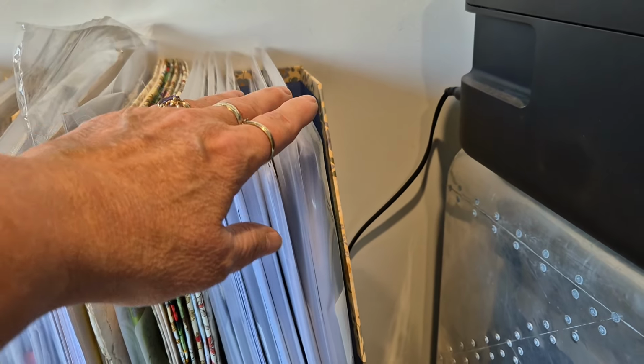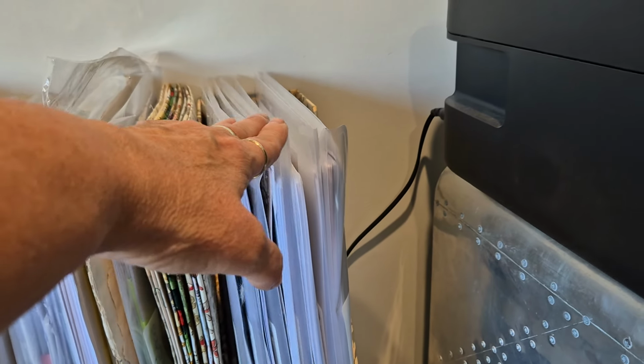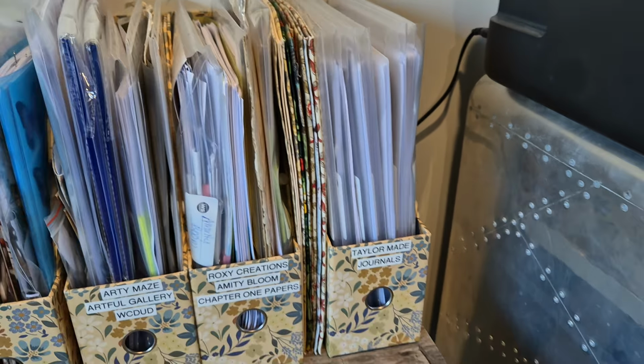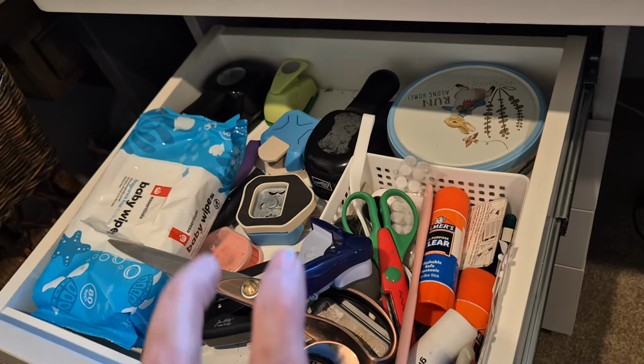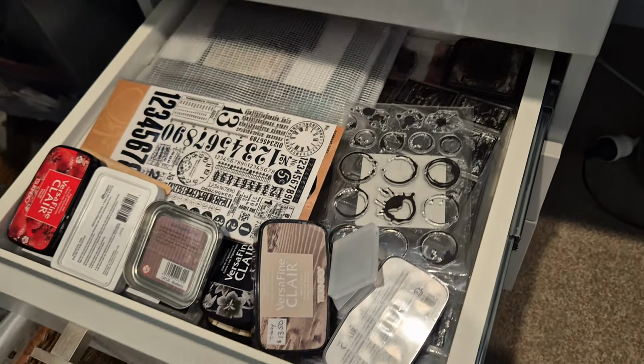If I've got room, if she stops bringing stuff out for me to buy, I might actually be able to fit in the paper cameo in there, but then I think I'm going to buy quite a few of hers too. So swinging back around, this is going to be a long video. I didn't think it would. That's like my cutlery drawer. That is like my stamp drawer.